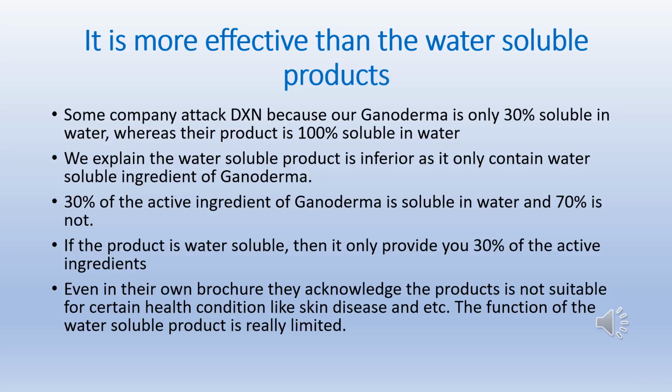This is an inferior product. Even in their own brochure they acknowledge that the product is not suitable for certain health problems, like skin disease, etc. But our products are very effective for skin disease. The function of water-soluble products is really limited.